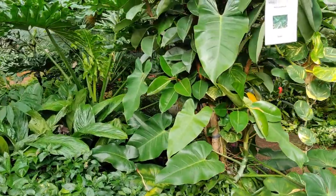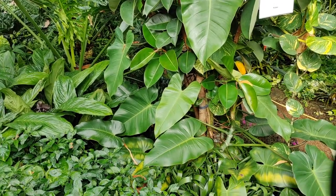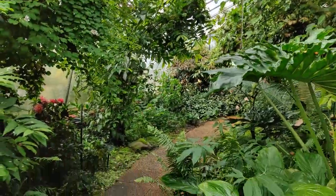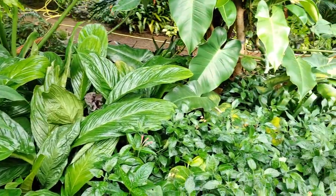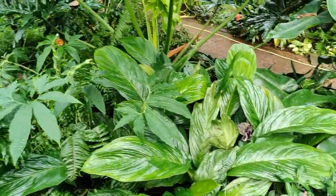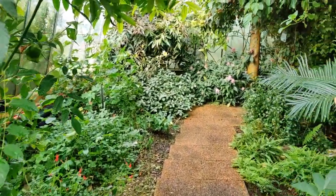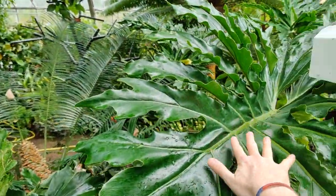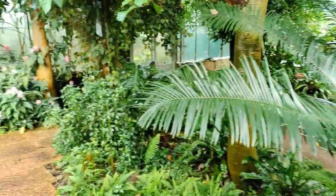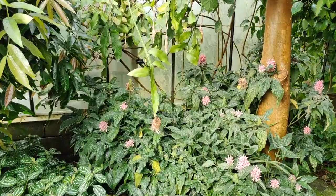Some philodendrons here. Oh, wow. Big ficus there. Big Epipremnum aureum. They've actually got two glass houses here. So this one's the more tropic type.